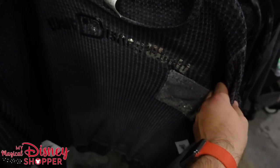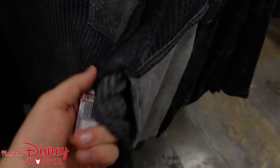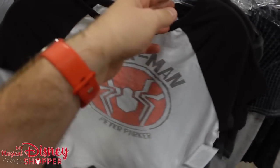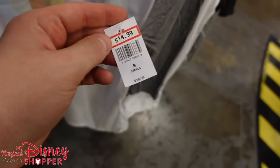This long sleeve top with the nice shiny Walt Disney World and sequin pocket going for $14.99. They have that in extra large, extra small, small. And that's what they got. More Shang-Chi, more Spider-Man. Feeling Magical, that's a really cool one. That one is going for $14.99.